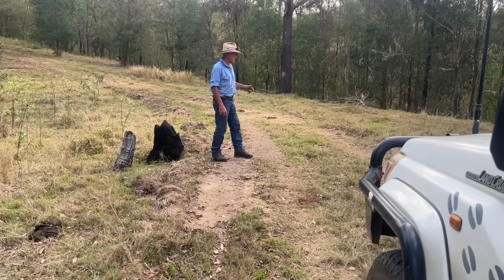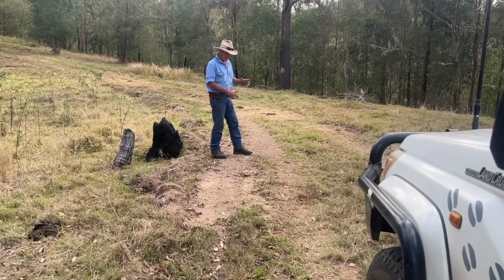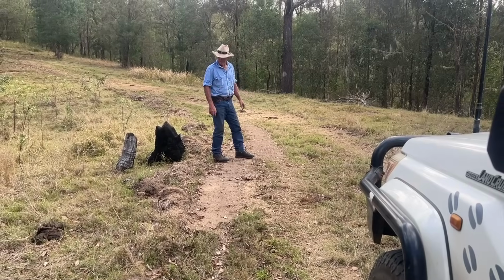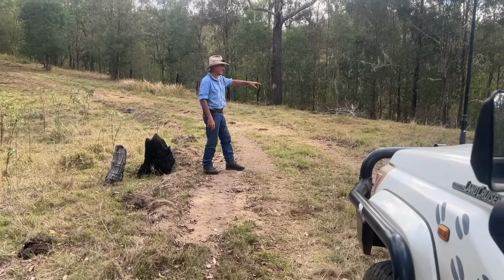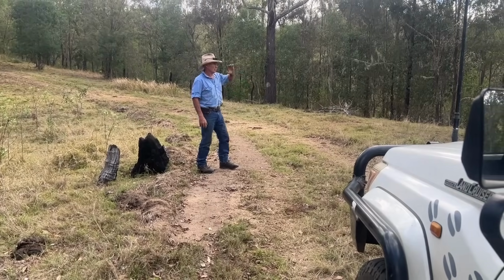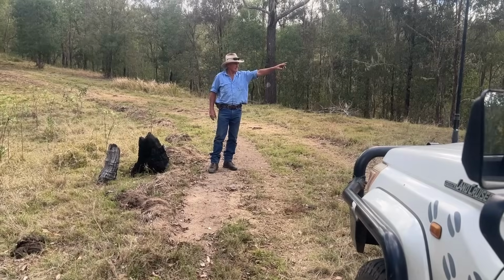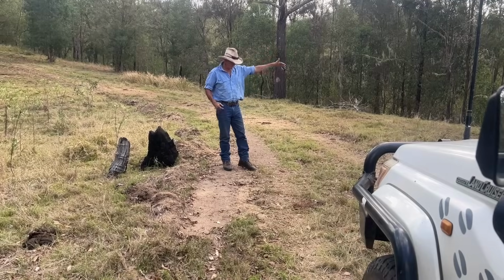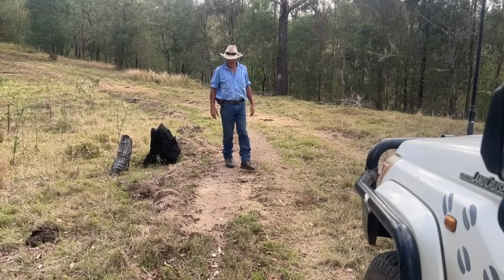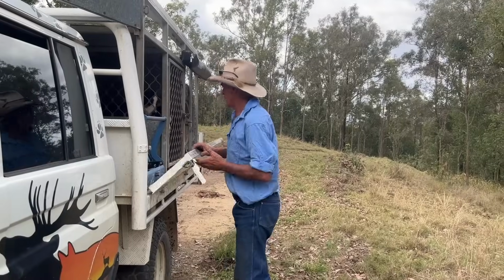So probably what I'll do is I'll put one of those deer hides here. Even though they've disintegrated, there'll still be a good smell base. And with the way this wind is blowing up here, anything that comes through this valley for the next kilometre or so up this side should smell it and get them to here, but that's if the cattle leave it alone.